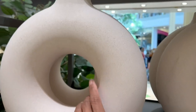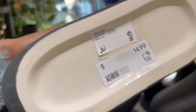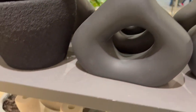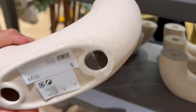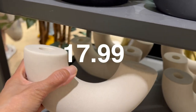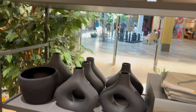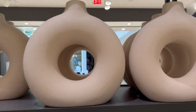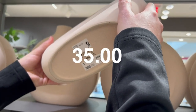Remember, I have this vase from my haul and I got mine from TJ Maxx. I only paid $24.99. And over here, it was priced at $35.